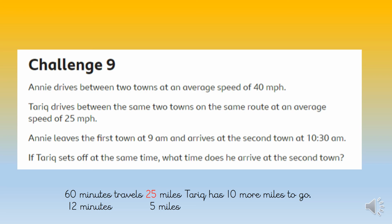Now look at the last line of the question. That's what we really need to pay attention to. Because once you find out how long it takes him to travel those 60 miles, remember we know how long it takes him to travel 50 miles. We know how long it takes him to travel 5 miles, so you can work that out. But once you know how long it takes him to travel those 60 miles, tell us what time he arrives at the second town. He leaves at the same time as Annie, so that's the really important bit. What time does he arrive at the second town?